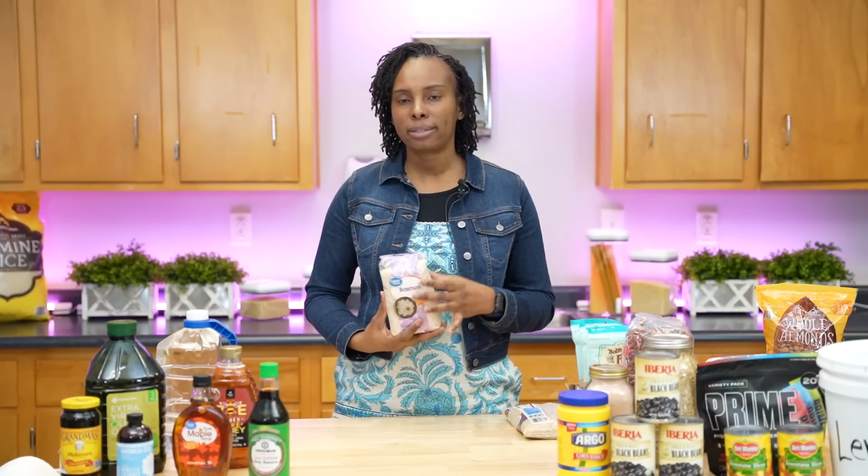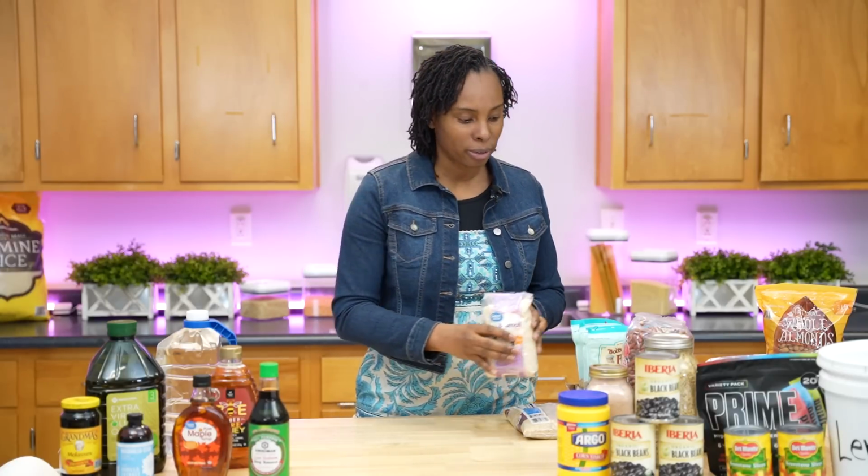Now, when you think of other rices that you can store, it is highly recommended to store your long grain, your short grain, or basmati rice. These are the best in terms of long-term storage. They almost never expire, but again, it's a type of rice that you store.